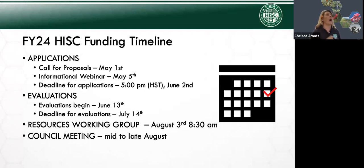After that, we compile all the applications and get them ready to be sent out to our evaluators, which are the members of our resources working group. That will happen June 13th. And then about the same timeline, about a month to perform the evaluations. We have those due July 14th. We were actually able to get a date for our resources working group meeting. That is going to be August 3rd at 8:30 a.m. And then our council meeting has yet to be determined. And I'm going to go over each of these steps in a little bit more detail if you're unfamiliar with the working group and the meetings.